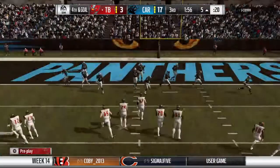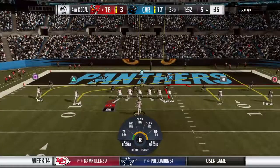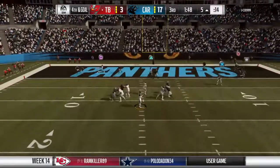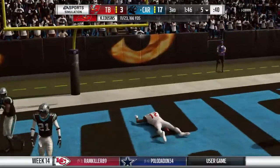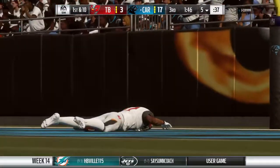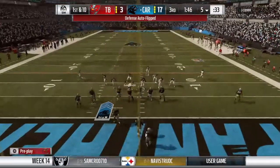Still just the 3rd quarter, but they've got to make something happen. I think they know that. They're going for it on 4th. They come out 5 wide, 3 of them to the right side. And my goodness, this is incomplete. They're turned away on 4th and goal. And the Panthers defense able to deliver the goal line stand.